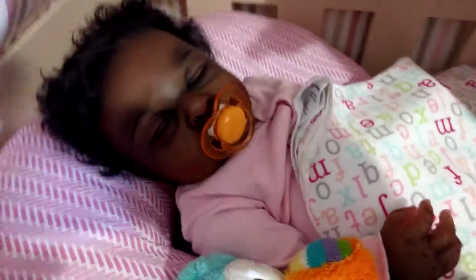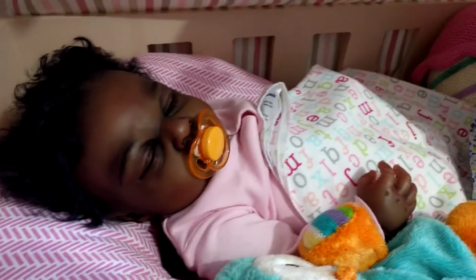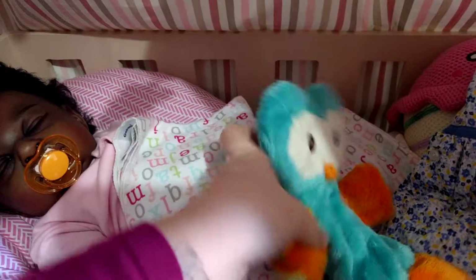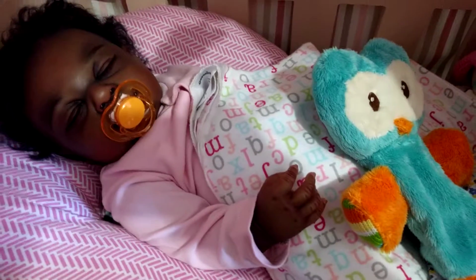But yeah, so back to baby. Here she is, chilling out. She's had this pacifier on for like 7 months. You know how it is. Sometimes you just don't feel like playing with them or handling them or changing them, and that's what I've been like this winter. I've been a bit meh, but I think I'm gonna get back into them.